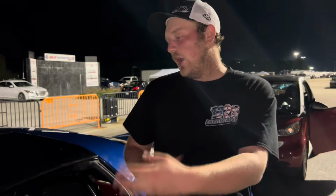Man, I'm digging it. Check it out. Oh, we still got factory floors. Oh yeah, you got to for the PDRA Super Street. That's right. I have factory floor pans, factory firewall, and basically all. I'm trying to talk my buddy Randy into putting a smaller turbo in his and running the series next year. It's a fun series. It looks fun.